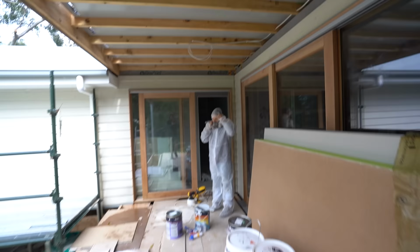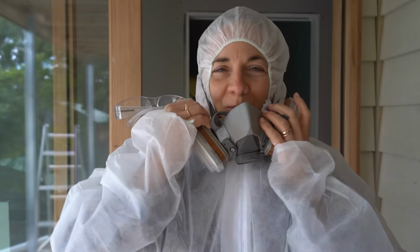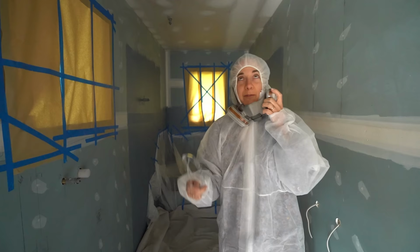Doing? I feel like I'm in Breaking Bad and I'm making crystal meth. Yeah, you're not. Or I'm one of those cleaners that clean up dead bodies. Come into my murder room. This is my murder room. Number one, I've got a few in fact.